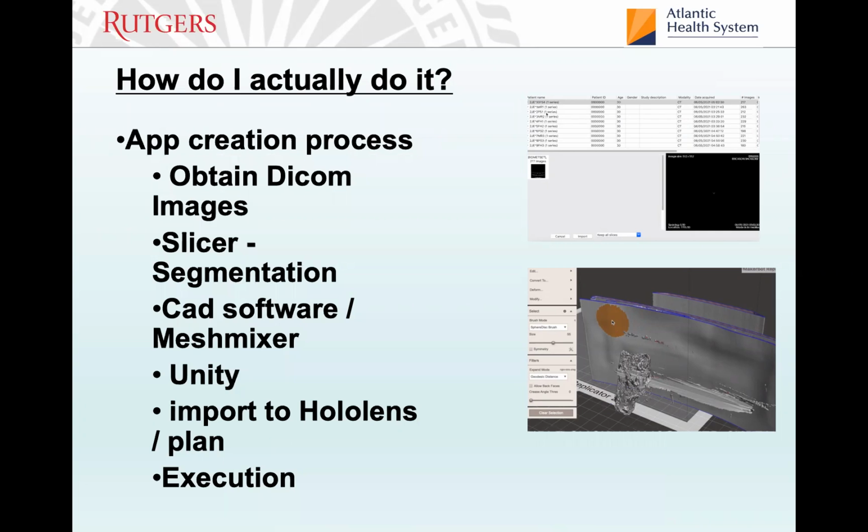So what is the actual process? How do I make this app for the HoloLens? First, you have to take your DICOM images. So you get your CAT scan, and then the DICOM images. In the top right is a picture of a slicing program, a compiling program, called InVesalius, but 3D Slicer is also really commonly used. These are free software, and you will generate a 3D image from your CAT scan.